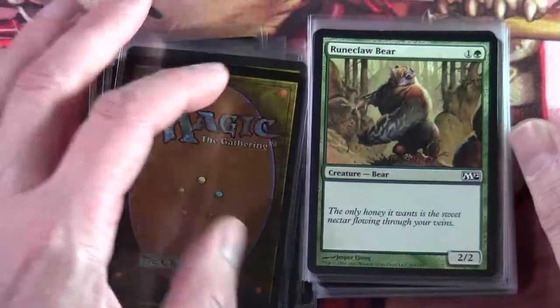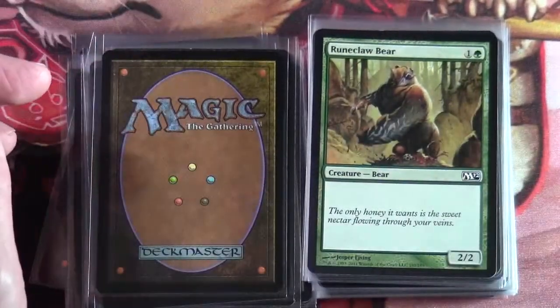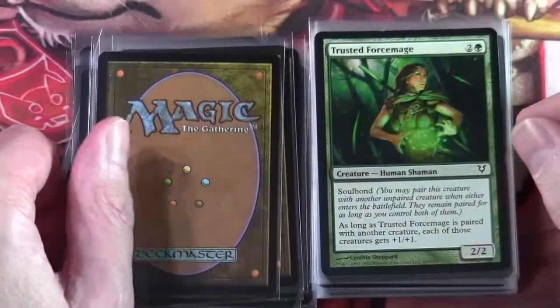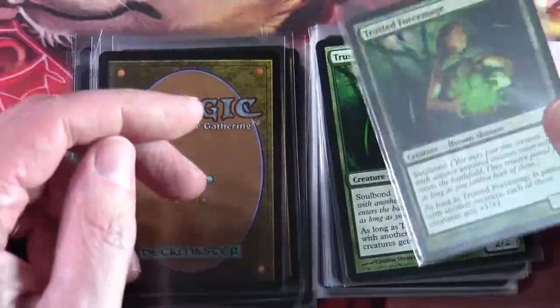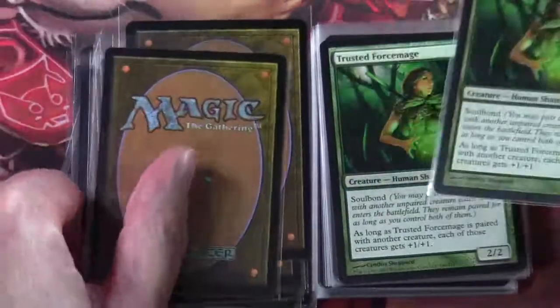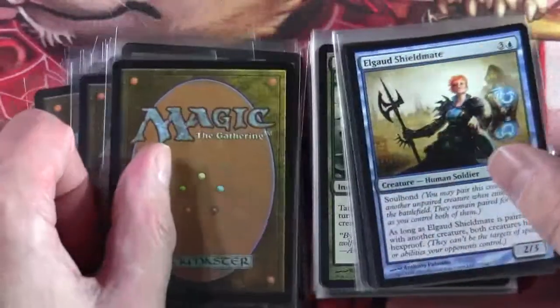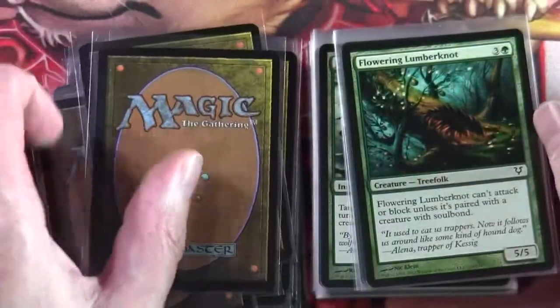2 of those. Runeclaw Bear. So our bear, our 2/2 for 2. Trusted Forcemage, another Soul Bond creature. And there were 3 of those. Elgaud Shieldmage, another Soul Bond, 2 of those. Flowering Lumberknot.